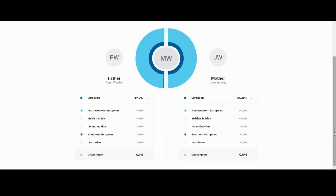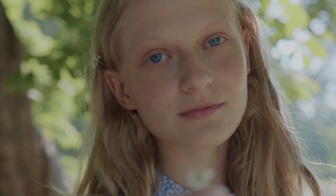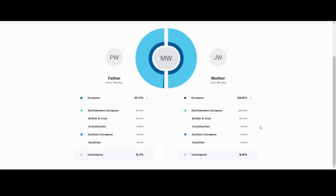So that's really interesting. And another part that I like is that you can quite clearly see which parts you inherited from which parent. So the British and Irish side is pretty evenly matched between my mum and my dad, whereas the Scandinavian trace seems to come from my mum's side, which I can believe because my mum has blue eyes, and blue eyes are apparently a genetic mutation that first happened around 10,000 years ago, and they're most prevalent in Scandinavian people. So it would make more sense that my mum's side, who do tend to have grey blue eyes, is more likely to be the Scandinavian side than my dad, whose family mostly have hazel green eyes.